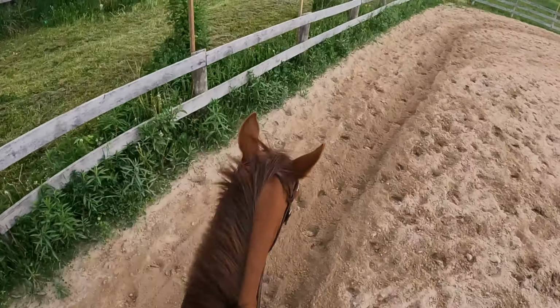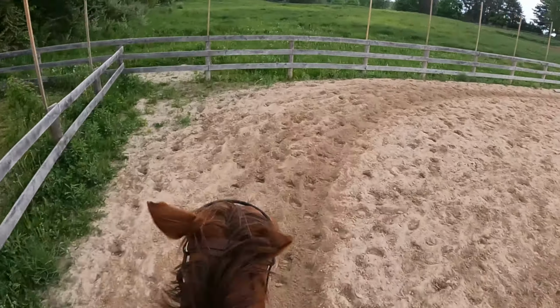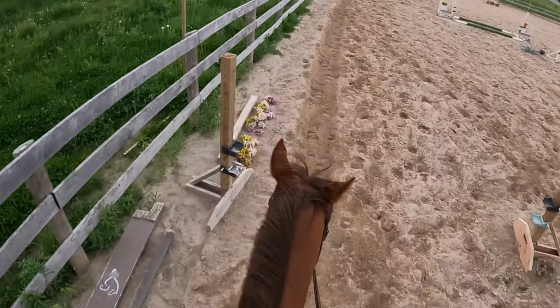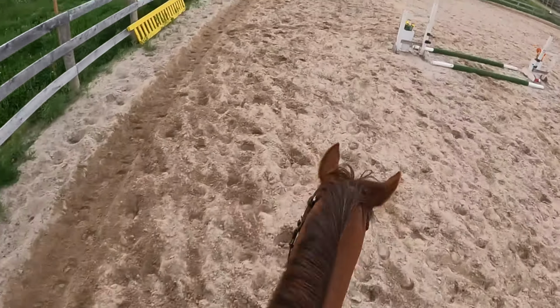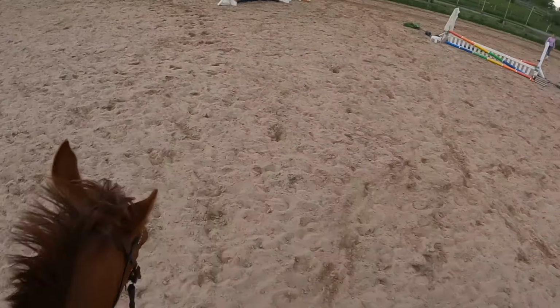So Miss Pumpkin Pie used to be a racehorse, so she has some trouble picking up her right canter lead. I find she can be quite good as long as you make sure that you ask her in the corner. And then she's usually pretty good with picking up the right lead right away.